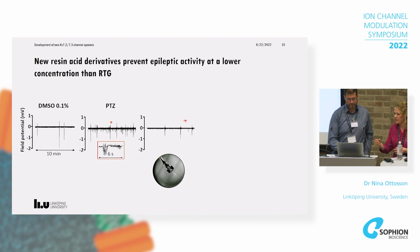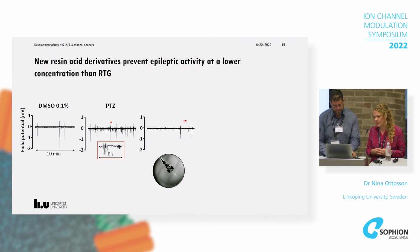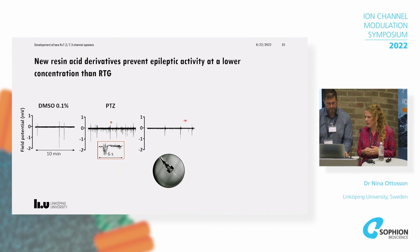Yeah, so then we could actually see that some of our compounds had an antiepileptic effect at concentrations lower than retigabine. Still not lower than the second generation of retigabine, but that was also one of our aims or goals with this project, to find compounds that have that same effect.